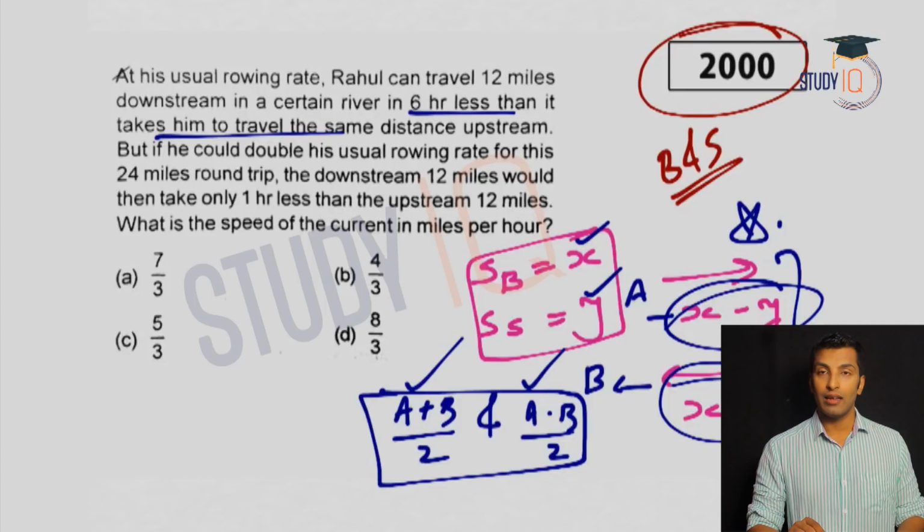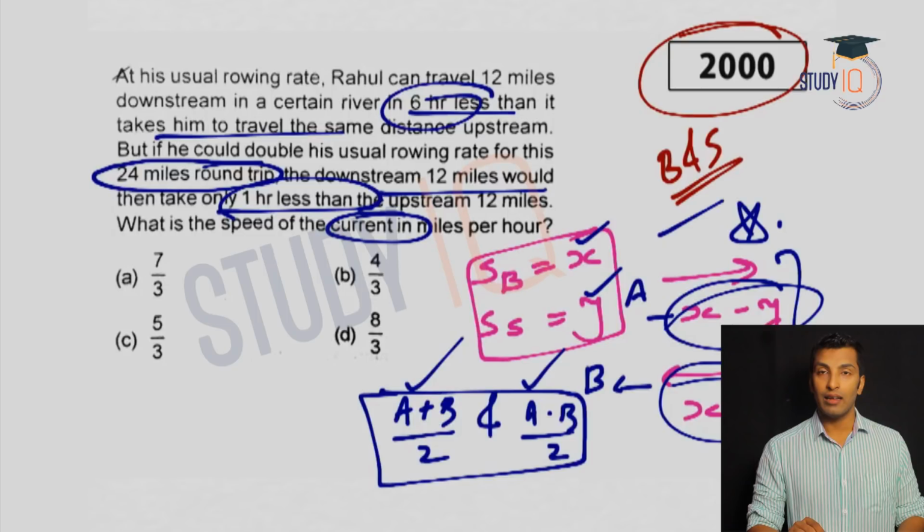Now, if he could double his usual rowing rate for this 24 miles round trip, the downstream 12 miles would then take only 1 hour less than the upstream 12 miles. So if he doubles the speed, then what is going to happen? Downstream will take only 1 hour less. Earlier 6 hours less, now 1 hour less. What is the speed of the current in miles per hour? So speed of the stream is what you need to find out. Very easy question. Once you know this, you can simply solve this equation. Let's see how you're going to solve it.